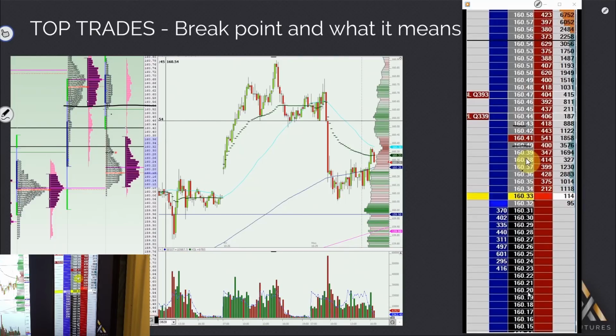So if you are trying to get in on a little dip, a little flick back up, you've got to be quite aggressive on that. You sort of 2-3 ticks up, you've got to sell it.